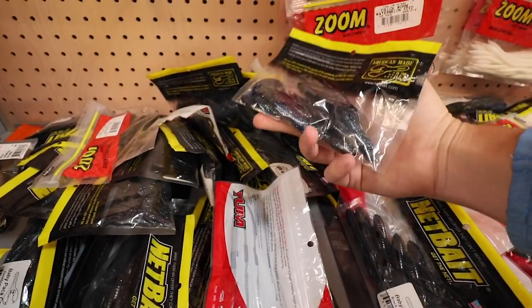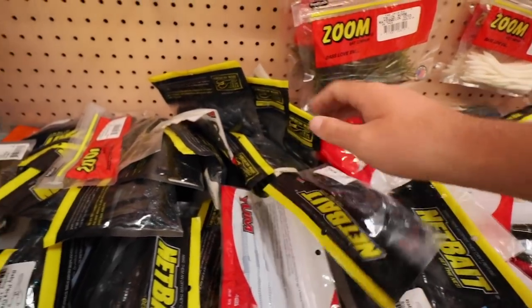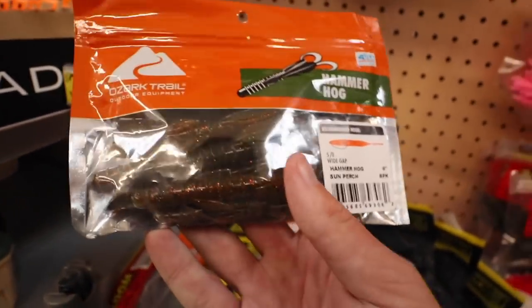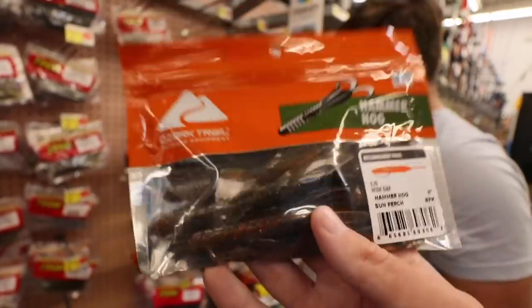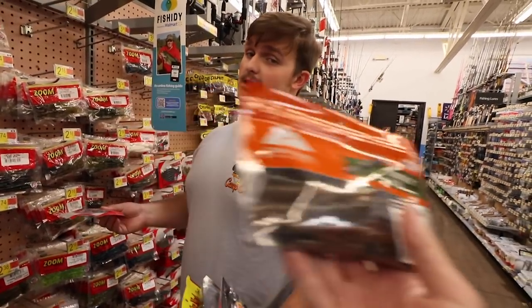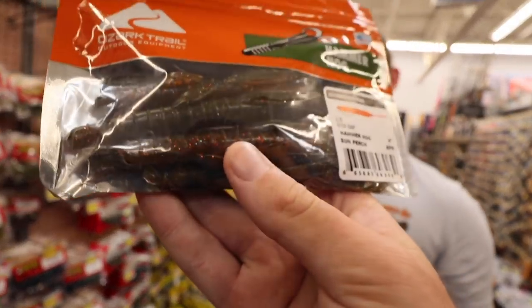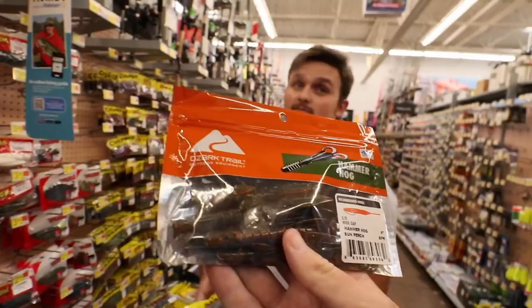Guys, so I was going through all these lures on the bottom, looking for anything that looks like a Halloween lure. And I found these Walmart lures right here, and they're called Sun Perch. It has orange and green in it. It kind of reminds me of a pumpkin. In a way, almost more than green pumpkin does. This reminds me more of a pumpkin because it has a ton of orange and black flakes inside the lure.